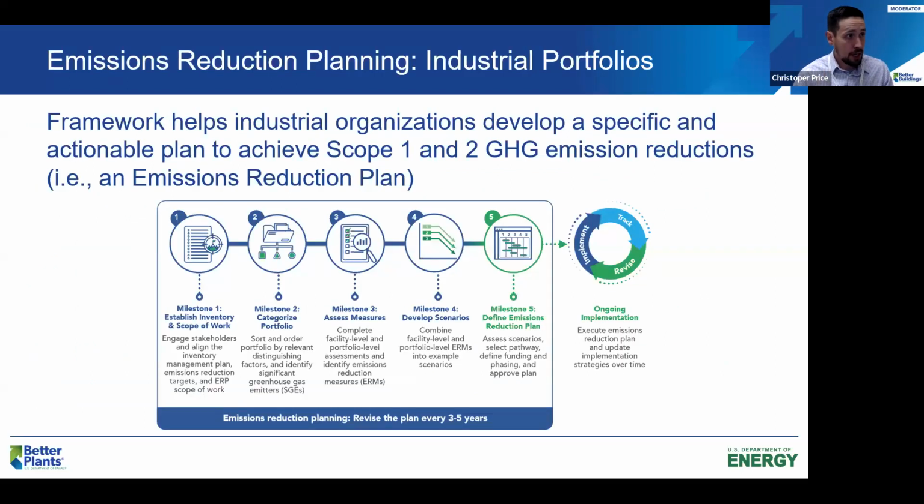So taking a look, this is the high-level overview of the ERP framework. And that framework is really geared towards helping industrial organizations develop specific and actionable plans for reducing their greenhouse gas footprints. The framework consists of 5 milestones, which we will go over in the following slides, as well as a sort of a 6th step, but it's really a continuous process of revisiting each one of these milestones to make sure that your ERP stays relevant, that you're taking advantage of all of the financing opportunities that are available, or taking advantage of new technologies or changes in costs that come up over time.